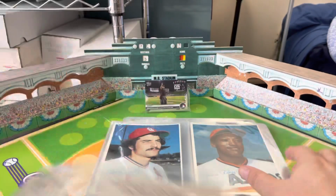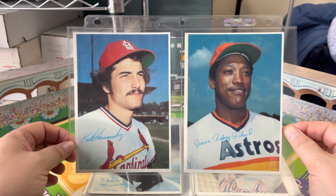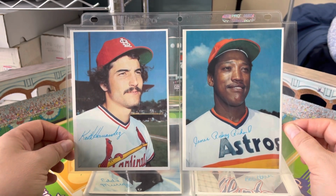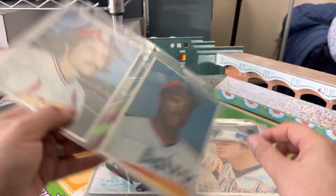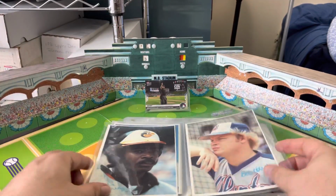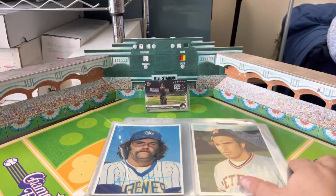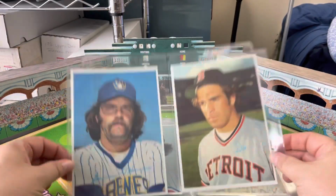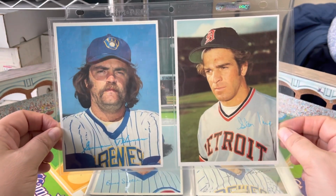George Foster and Tommy John. Keith Hernandez, who might be in the Hall of Fame someday. And James Rodney Richard. I like the way he signed it. J.R. Richard. James Rodney Richard. Eddie Murray and Bob Horner. They're great pictures of great players from the era. Gorman Thomas of the Brewers.